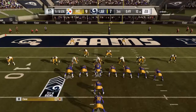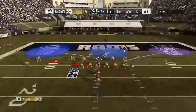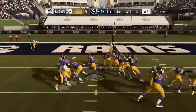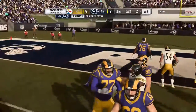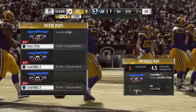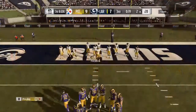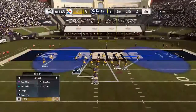I hope we give enough respect to the big guys up front because they have been getting it done on this drive. The holes have been large, and they've been barreling through them, picking up first downs. On first and goal, Gurley down at the 2. Broke through first contact, but ultimately stopped shy of the goal line. It'll be a pickup of 8 and a good first step there with second and goal coming up. From the 2 now, second and goal.